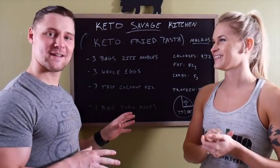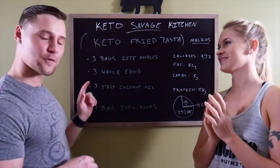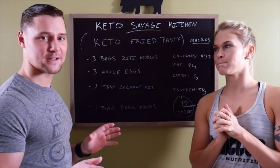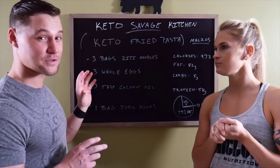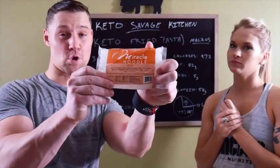Alright, so today we're making Keto Savage Kitchen keto fried pasta. It's a pretty simple recipe. We've never made this before, so it might be a total bust, but we're going to find out today. You need 3 bags of Miracle Noodle, and I'm using the ziti noodle style. They look like this.